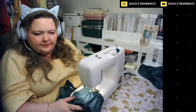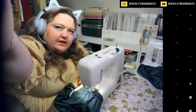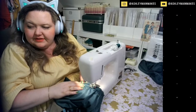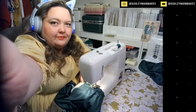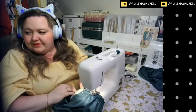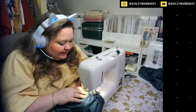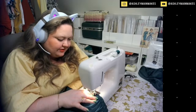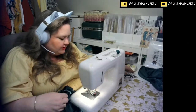Machine in the frame today. Probably tilt this guy a little bit. Is that better? Oh yeah, that's a little bit better. Can't see the cat phones as well though. Have to decide between cat phones. It is a sewing stream, I suppose, not a cat phone stream, but come on. Cat phones are an important feature.